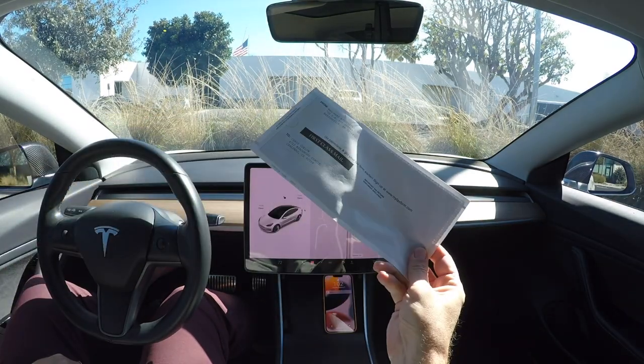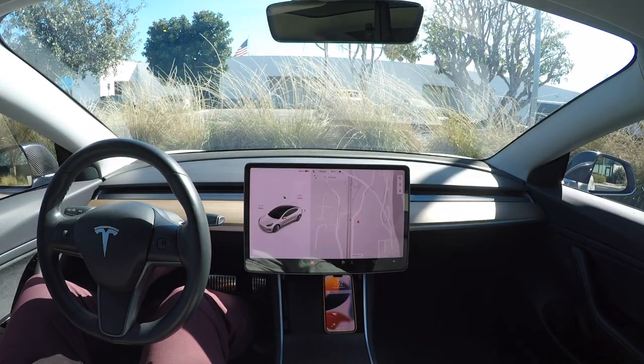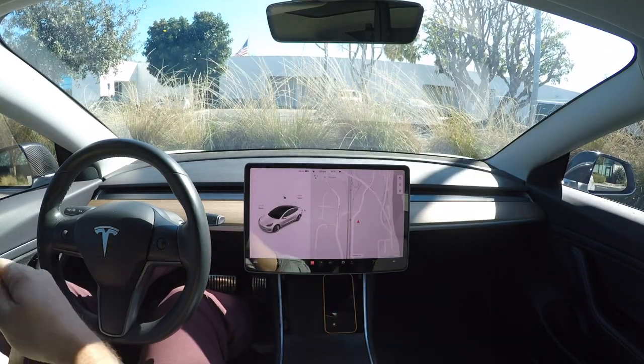Okay. Got my W-2 form. Only one person in the office, which was the admin at the front desk. She's a very lonely person.